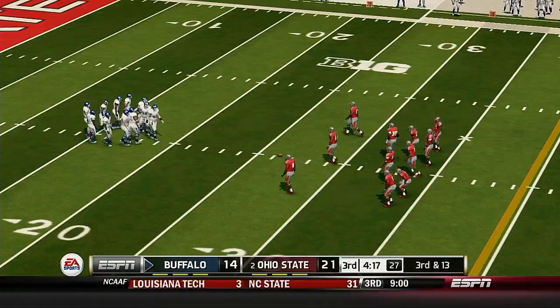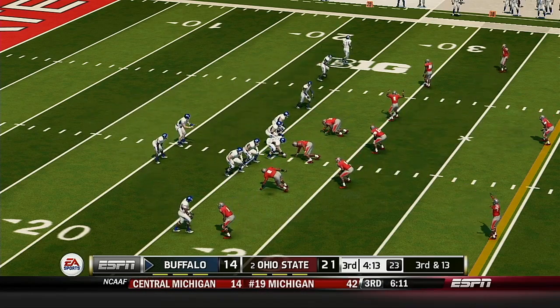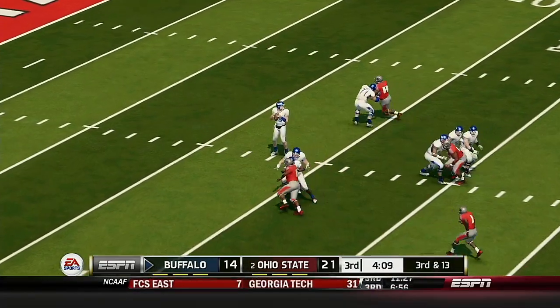It's now third down and long. 13 yards to go for the first down after the sack. You expect this every time you're here, and you're never disappointed. This crowd is amazing.